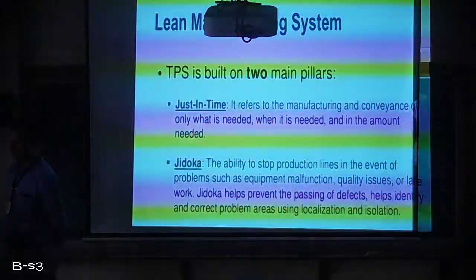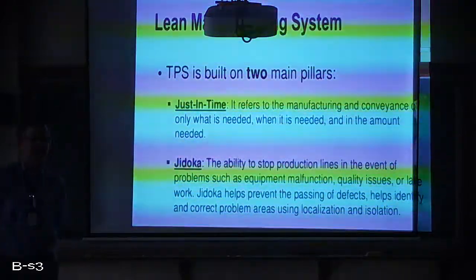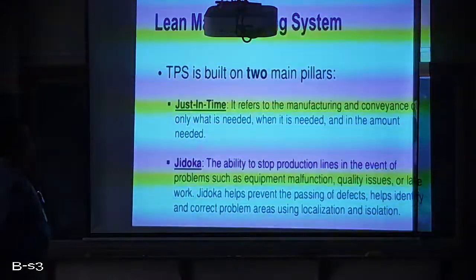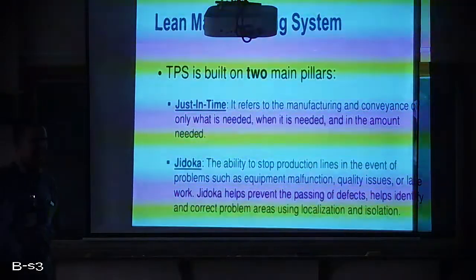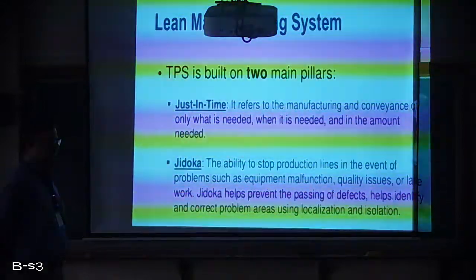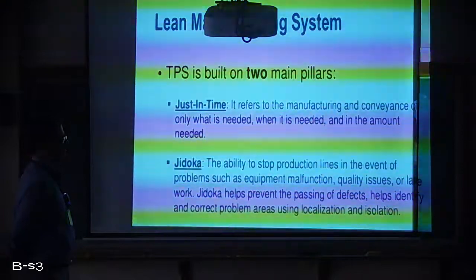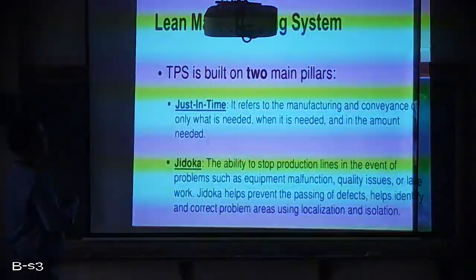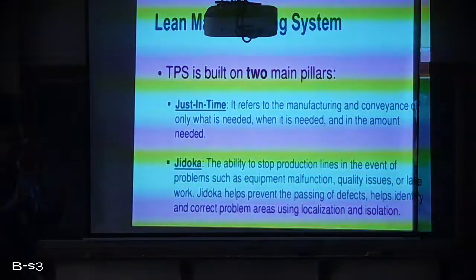So this just-in-time concept is basically a Japanese concept, idea or ideology, you can say. They say that there is nothing to keep as inventory. We can say zero inventory. Just-in-time: buy when you require. It refers to the manufacturing and conveyance of only what is needed. What is needed now? What quantity is required? What machine is required? What equipment is required right now?